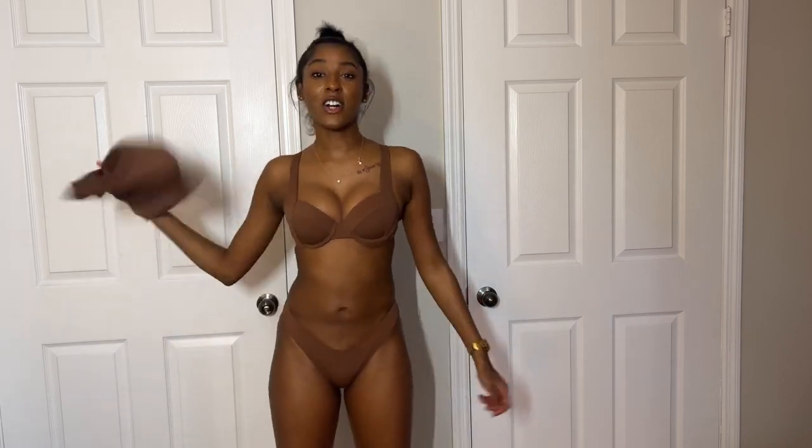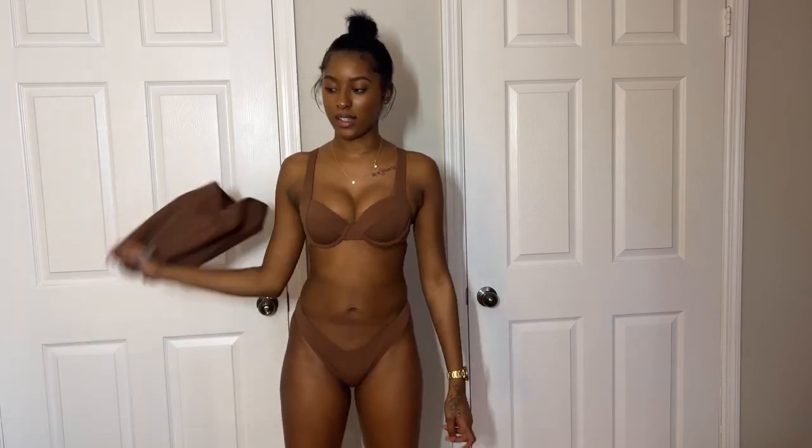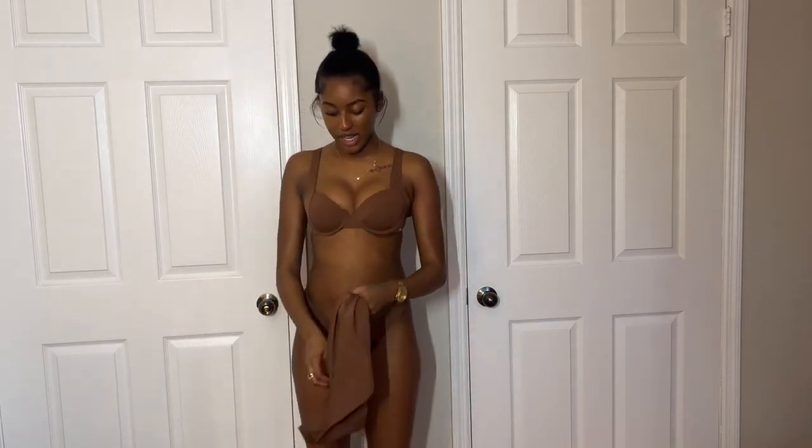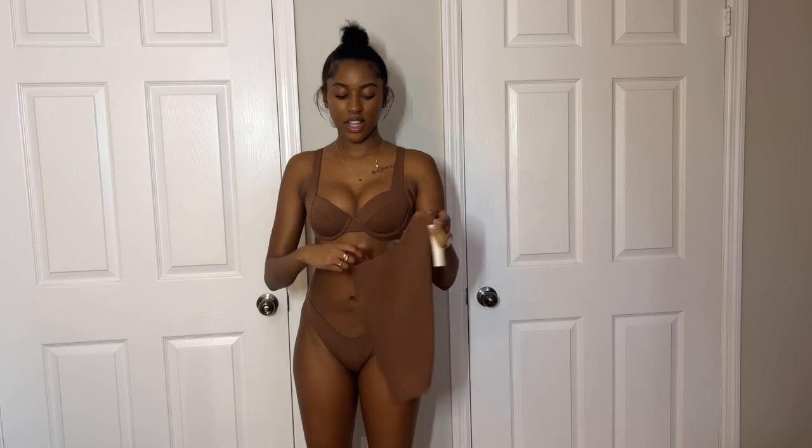So this one is one of my favorite bikinis. This one is the perfect nude bikini for my skin tone, y'all. If I go outside like this, people are gonna think I'm booty naked. It's gonna confuse the hell out of them. And I love it. I love this color. This is such a beautiful chocolate color. I think it's super, super cute. And they also had a matching skirt.